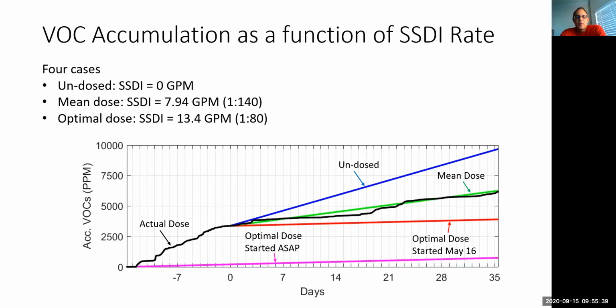And if you look at the optimally dosed, which is the red line, that shows we would have had a significant reduction in the VOCs if we could have optimally dosed over the entire response period. And then the pink line at the lower bottom shows if, when they got out there and they were ready, they could have started the SSDI as soon as possible at the optimal dosage rate, that's our estimate for how much we could have reduced the VOCs that accumulated in the SIMOPS zone.